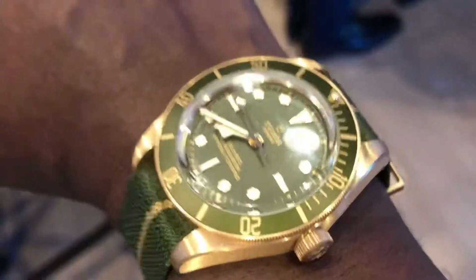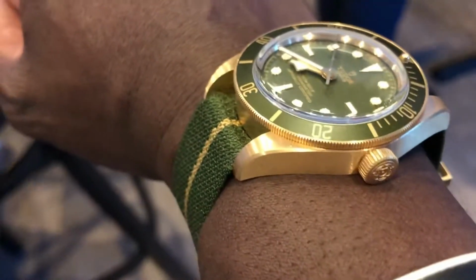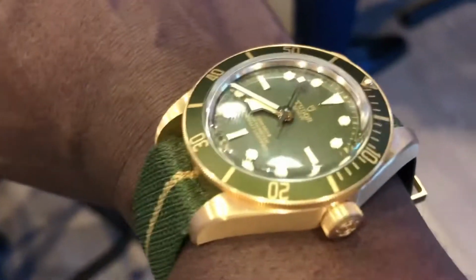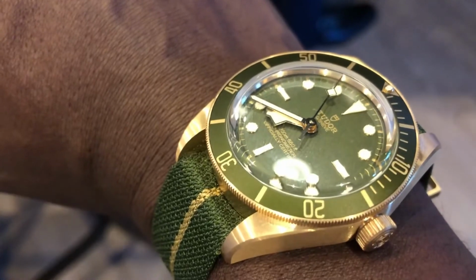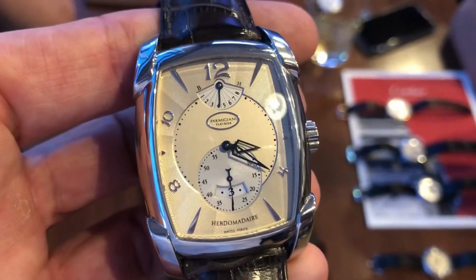And keeping with the gold case theme going on here, with this gentleman is the new Tudor Black Bay 58 with the gold case. They're in that beautiful green dial and the NATO strap. Why the NATO strap? But I guess you'd have to make a gold bracelet and it'd get really expensive.